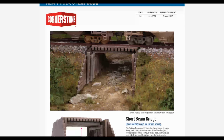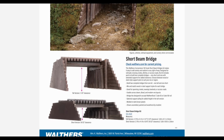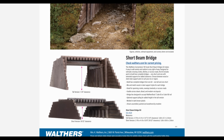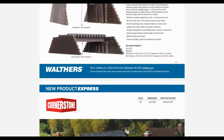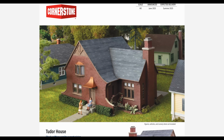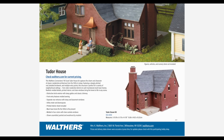Another bridge, this is the Short Beam Bridge. This is offered in both tall and short configurations with different clearances depending on what you need. This is also estimated to deliver this summer. And finally, another summer 2025 expected delivery, the Tudor House, which looks very neat as well. Also a kit model, pretty good for the Walthers Cornerstone line.